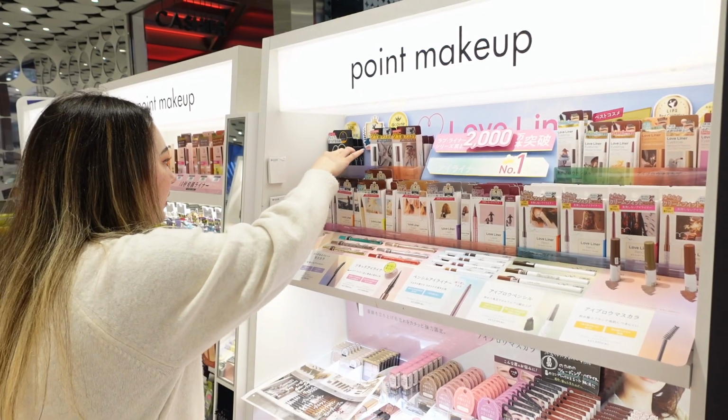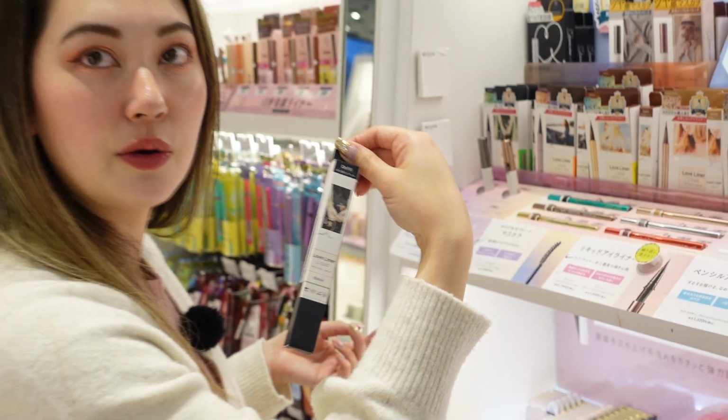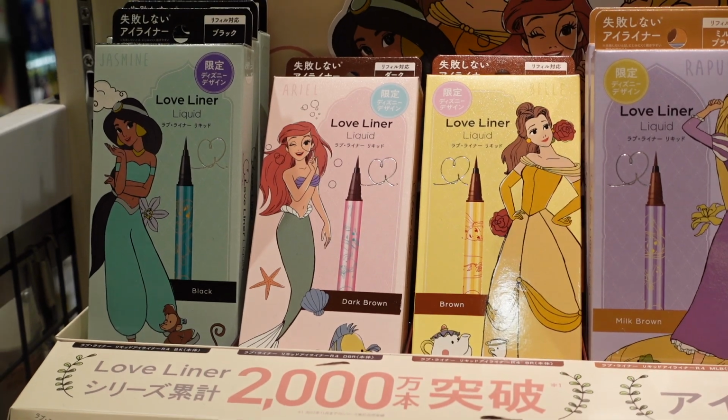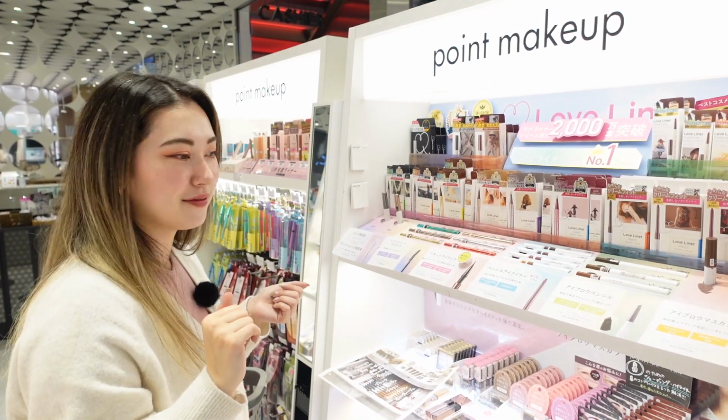They also sell refills for eyeliners, which I find is amazing. I feel like not many brands do that, but with your liquid eyeliner you can do a refill. They even do special collab packaging like Disney packaging, so if you want to keep using the cute packaging but then get the refill, it works for that as well.